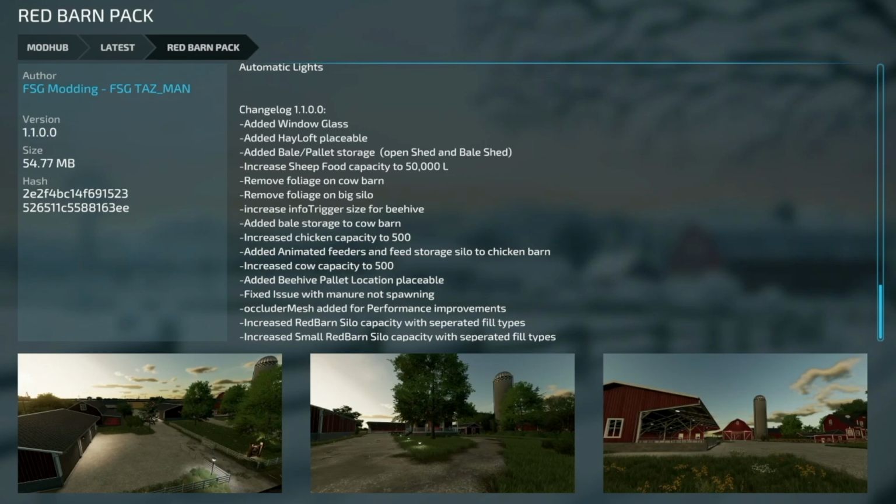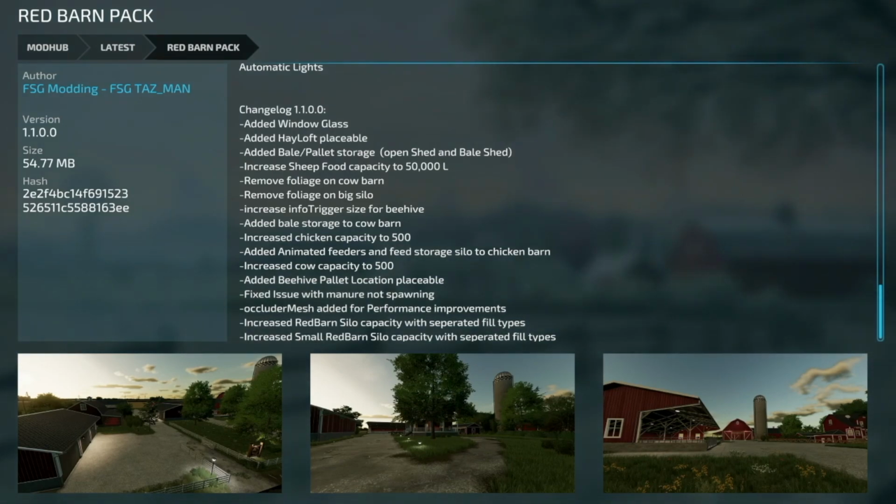Added beehive pallet location placeable. Fixed issue with the manure not spawning. Occluder mesh added for performance improvements. Increased the red barn silo capacity with separate fill types. And increased the small red barn silo capacity with separated fill types.